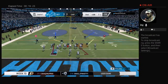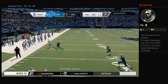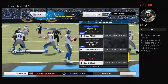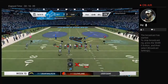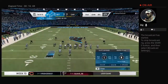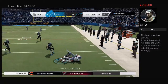Here's a 2nd and 7 now from their own 7. Now Stafford. He's got a man, complete. Give him 32 on the play. Well, that'll help get you out of danger. So much for playing it conservatively back towards your own goal line. That aggressive mentality, sometimes you can use it, and they did there against a defense who probably thought to themselves, there's no way they take a shot here this deep in their own territory.